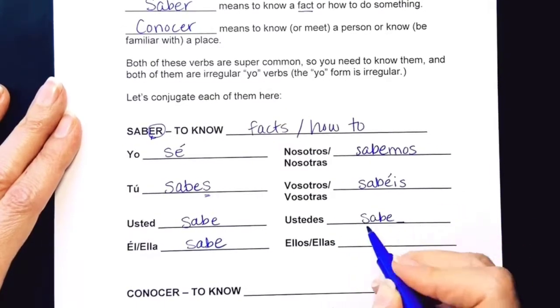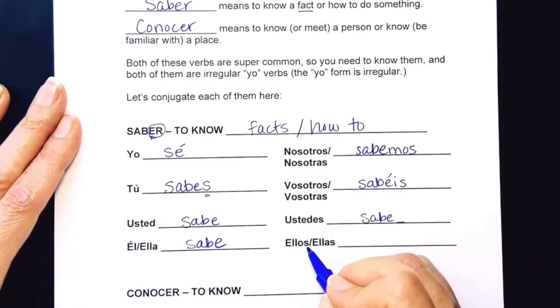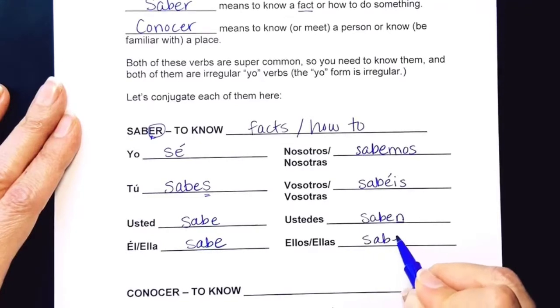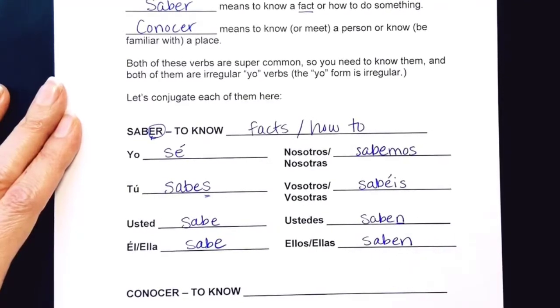They always end in what letter? Because it's plural. Ustedes are all doing it, or they are all doing it. Saben. And ellos and ellas, saben. Always ends in an N.